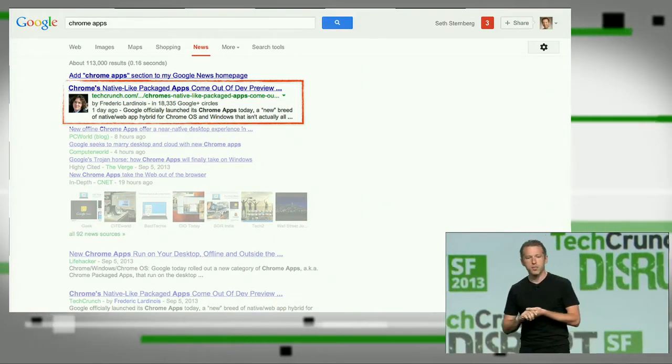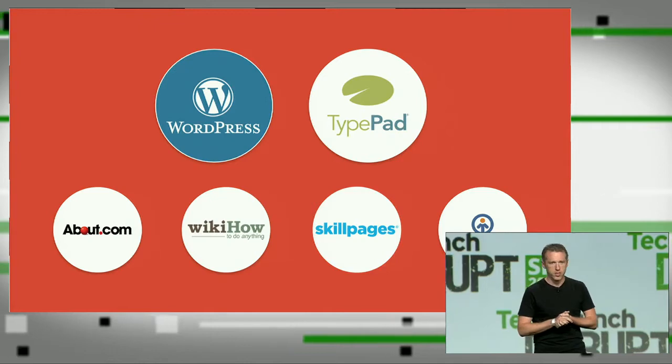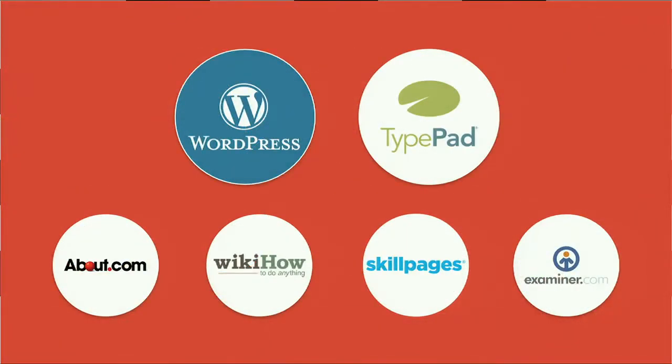So we've got some amazing launch partners for this, and this is going to be launching just with these partners for now, but we hope to be able to open it up more widely soon. So we have two platforms that we're really excited about, WordPress and TypePad, both of whom now will make it super easy. They're both launching Google Plus Sign-In today, and it makes it super easy for all of their authors to get attribution back at Google. And then other partners that we're experimenting with, like About.com, WikiHow, SkillPages, and Examiner.com. So Renan is here from WordPress, and he's going to go ahead and show us the implementation.